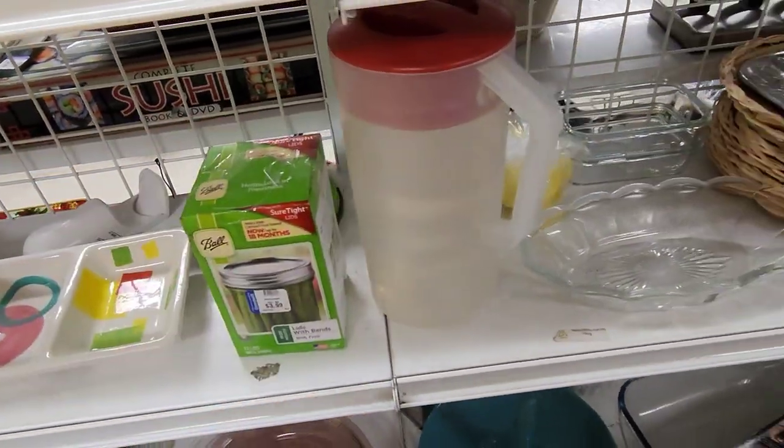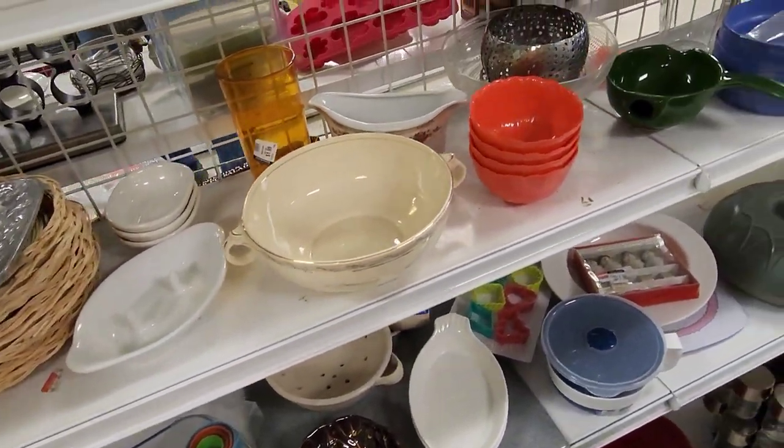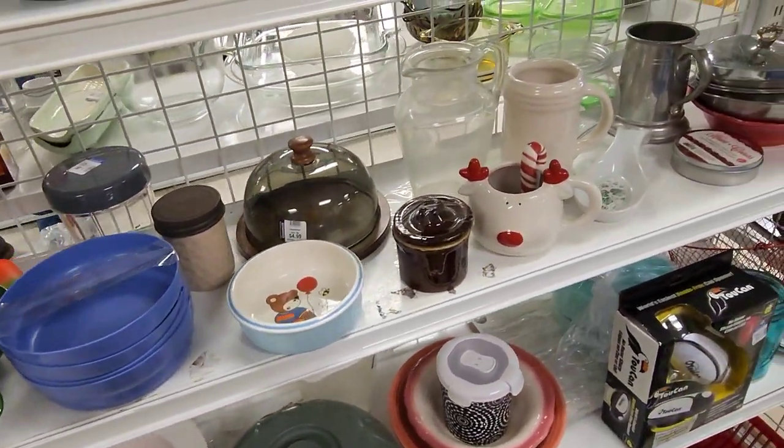Just giving you more of a look at the shelves since I had just been here a couple days ago. Seeing if there's anything that you would like me to pick up.